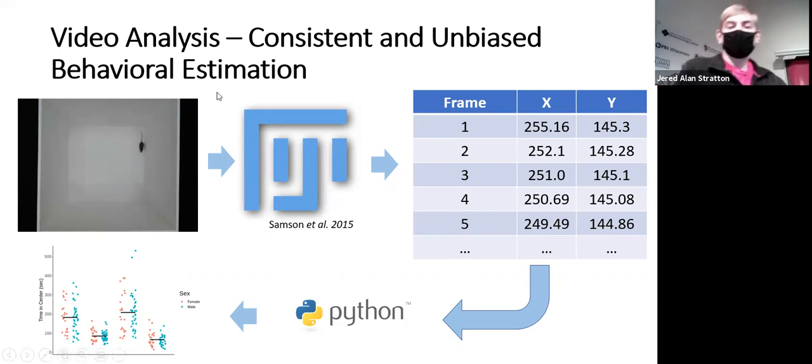This video is then transferred through an ImageJ macro script, which was associated with a different software called MouseMove, which I heavily modified, all of which just condenses this video into a series of observations of the X and Y coordinates of where that mouse was for every frame of the video. This data is then fed through a series of Python scripts that I developed, and this pulls out the actual behavioral measurements that we're interested in.